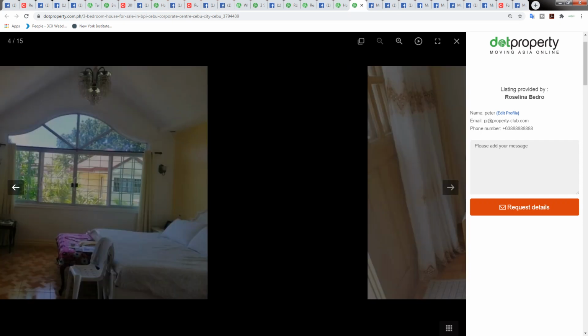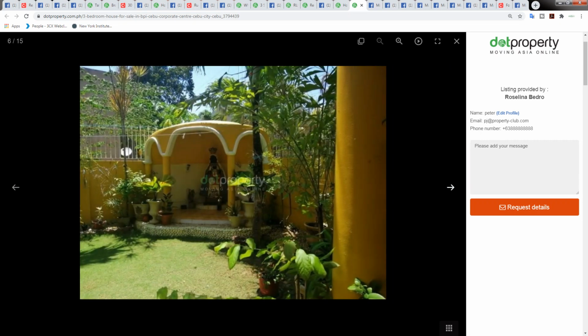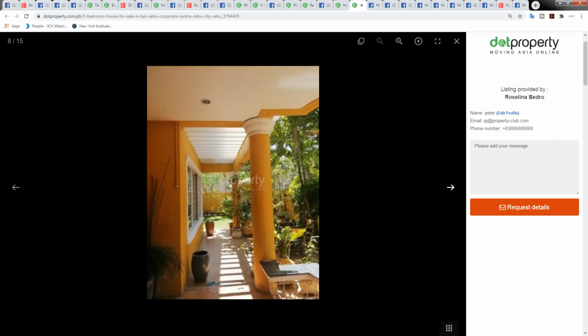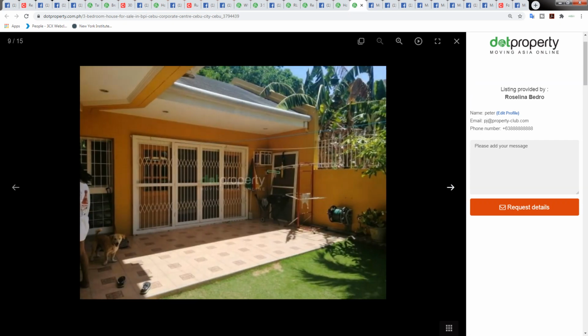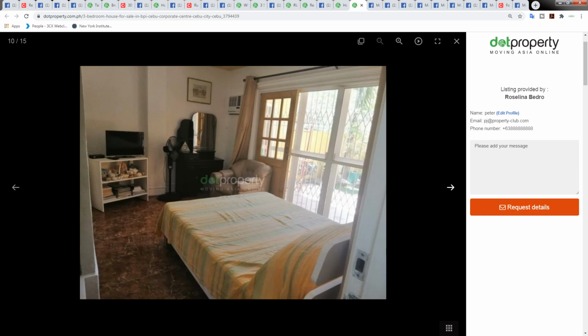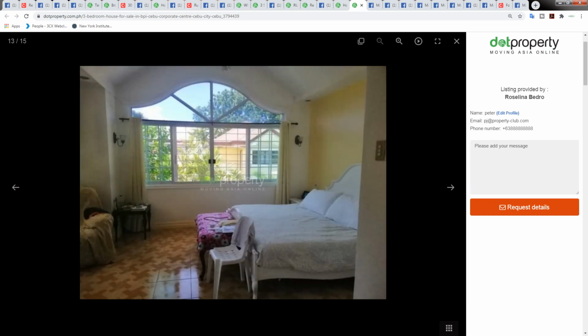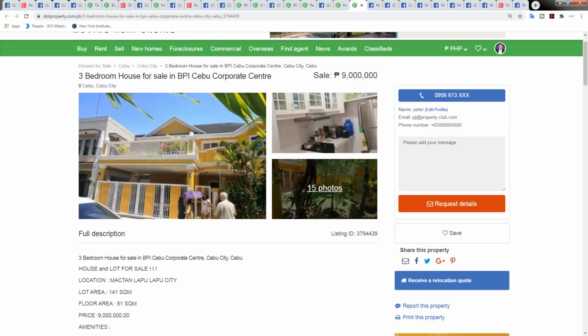Actually, it looks a lot bigger than 90 square meters. Look at that. Big bedroom. Nice bay windows. And I love the garden area. Very nice home. So Mactan Island's got some nice beaches and resorts. Very close by. I think this is good buying. For 9 million peso.